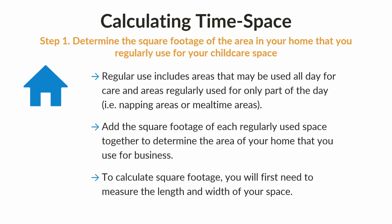There are 6 steps in the time-space calculation. Step 1 is to determine the square footage of the area in your home that you regularly use for your childcare space. Regular use includes areas that may be used all day for care and areas that are regularly used only part of the day, such as napping areas or mealtime areas. You're going to add the square footage of each regularly used space together to determine the area of your home that you use for business. To calculate square footage, you will first need to measure the length and width of your space.